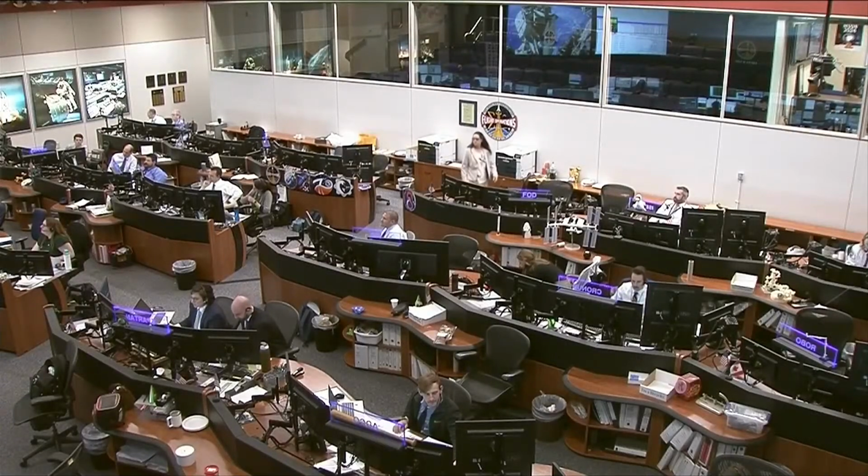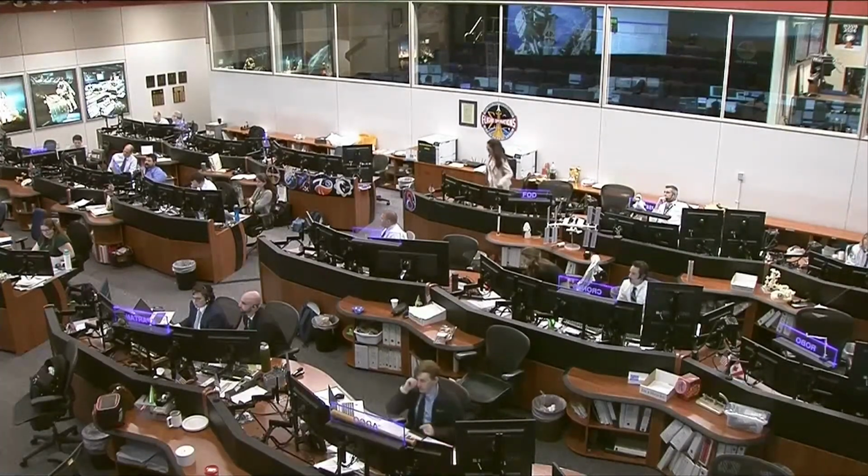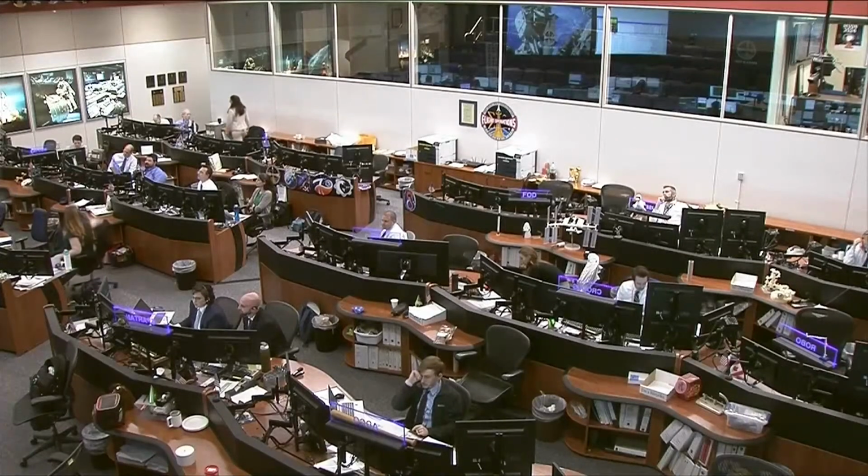Station Houston, Space to Ground 2. Picture looks good. There's a cable that's taking up, from our perspective, the upper right side, maybe about the top 20% of the screen. See if we can get that moved a little bit.